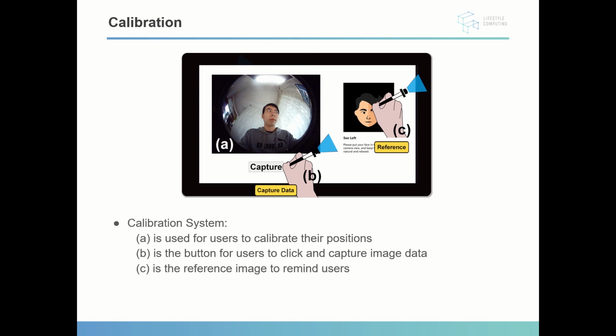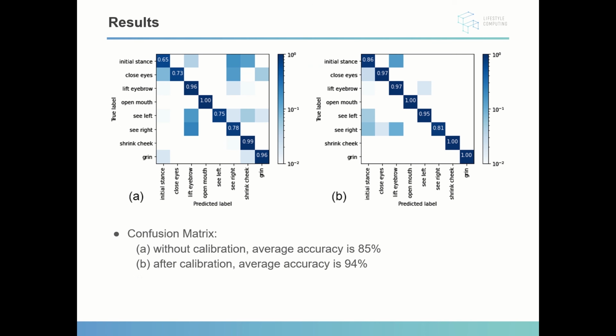Here's the user interface of our system. Region A is used for users to calibrate their positions. B is a button for users to click and capture image data. And C is a reference image to remind users. Here's the result comparing before the calibration and after the calibration. A is the classification result of the best model from 13-fold cross-validation without calibration. The average accuracy is 85%. B is the classification result of the fine-tuned model after calibration. Average accuracy is 94%. A and B are validated on the same validation set.